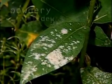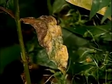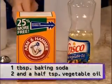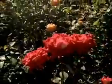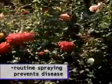Another common problem with roses is powdery mildew. It starts as small white fuzzy patches and can spread to the entire leaf surface, turning the leaves yellow and weakening the plant. To prevent this fungus, mix 1 tablespoon of baking soda and 2½ teaspoons of vegetable oil into a gallon of water. Then spray the plant above and below the leaves every couple of weeks. Now remember, no matter what product you choose, a regular routine of spraying your roses is the key to preventing any disease.